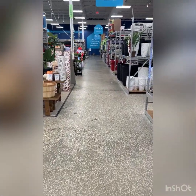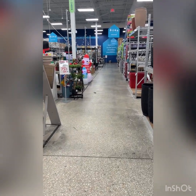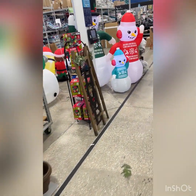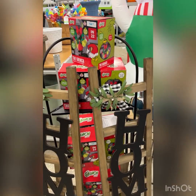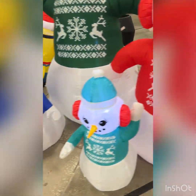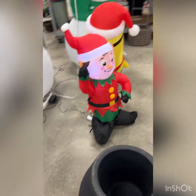Let's see. Looks like going over here to the Christmas section, there isn't really a whole lot up yet in terms of their in-store display, at least if this is any indication. Let's see what they got up so far. Looks like they got the Cheap Fan Snowman family. See, there's the Grinch on the wreath. Little Cheap Fan elf.